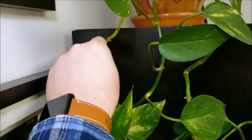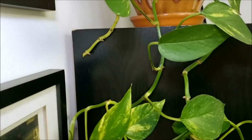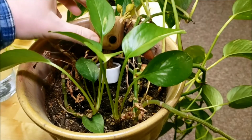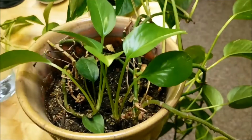What I'm going to do is go on up to the top of the pot and trim it back up there. I pulled this pot down from the top of the bookshelf so you can see what I'm dealing with up on top, because we really couldn't see that. And, well, got baby Groot here. Let me set him aside.